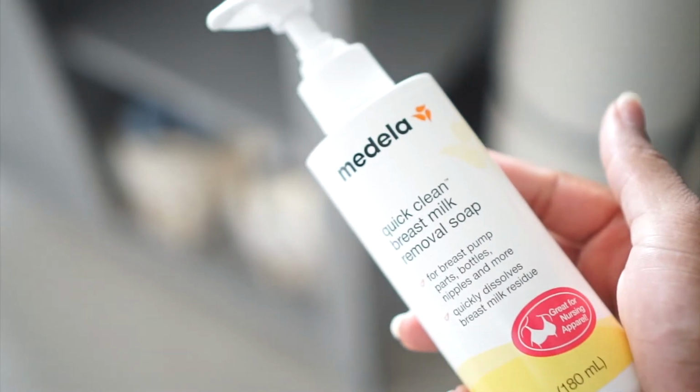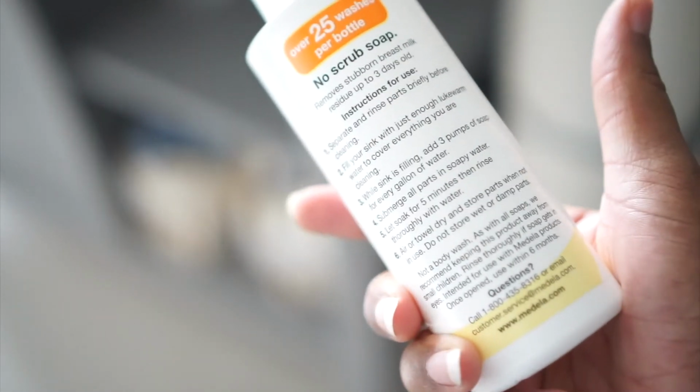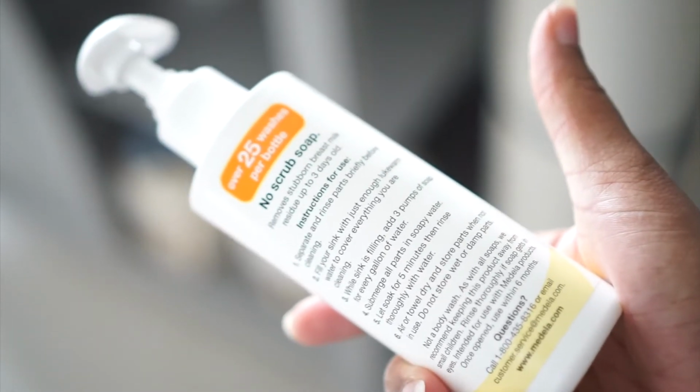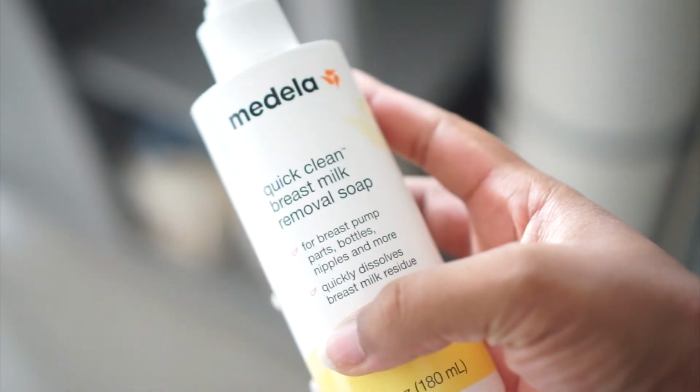So the Boppy is a must-have for sure. I highly recommend it. Breast milk has a certain consistency, it's a little bit oily, and it doesn't really come out of your plates, especially plastic stuff. So having the breast milk soap has been really useful. I highly recommend that. We use the Medela breast soap for our baby.